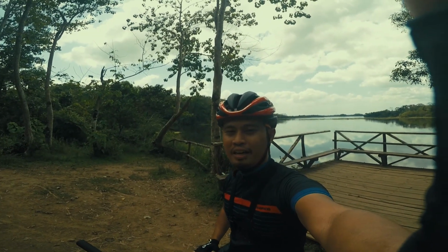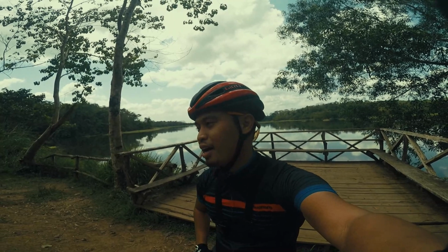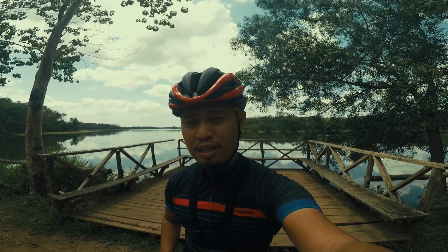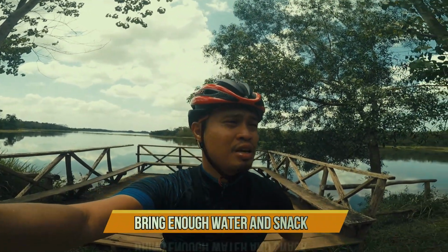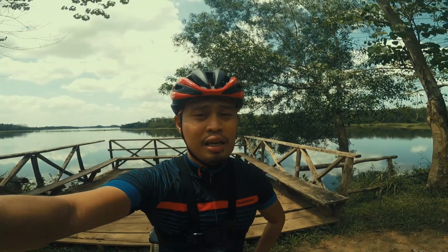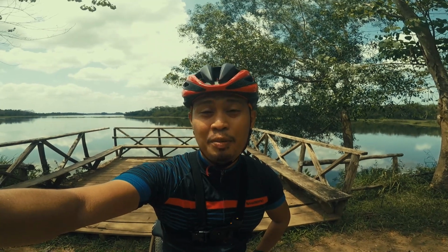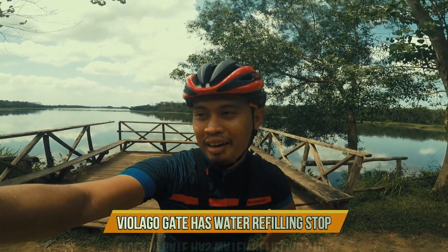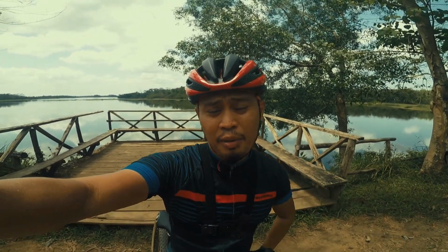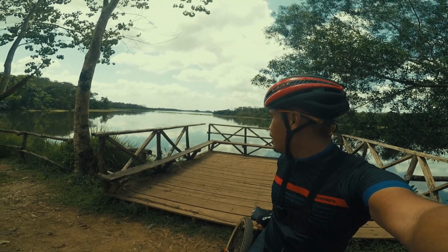Okay, so we're now here at the Lamesa Nature Reserve view deck. Napaka peaceful. So it's my first time going in here. And for those people na again nagpaplano na magpunta dito, especially if it's your first time, I suggest na magbaon kayo ng maraming tubig since walang mga nagtitinda sa loob ngayon dahil pinagbawalan since pandemic. So right now kami lang talaga yung nandito, and good thing na dun sa may VIA logo gate may igiba ng tubig, or rather drinking fountain na pwede nyong igiba ng tubig para magkaroon ng reserva hanggang makabalik sa HQ. So here, napakaganda, napaka worth it ng lugar, peaceful and worth it.